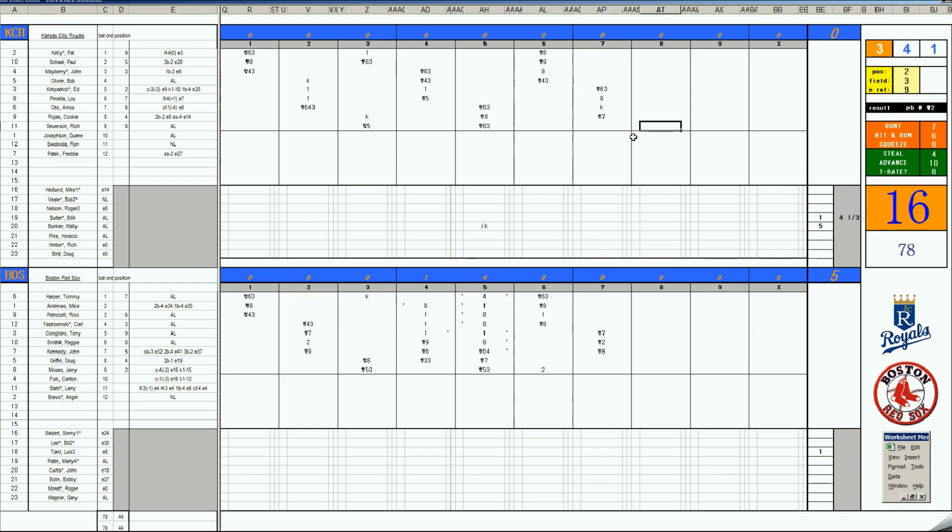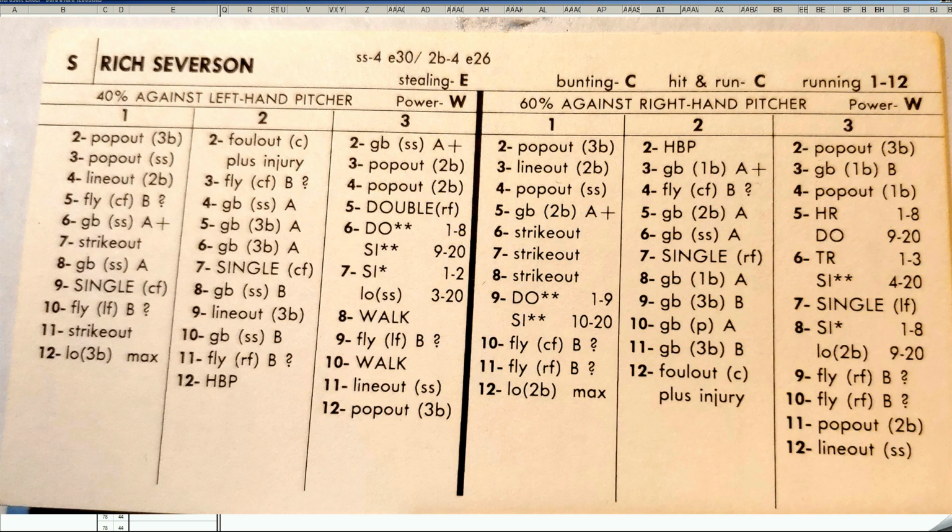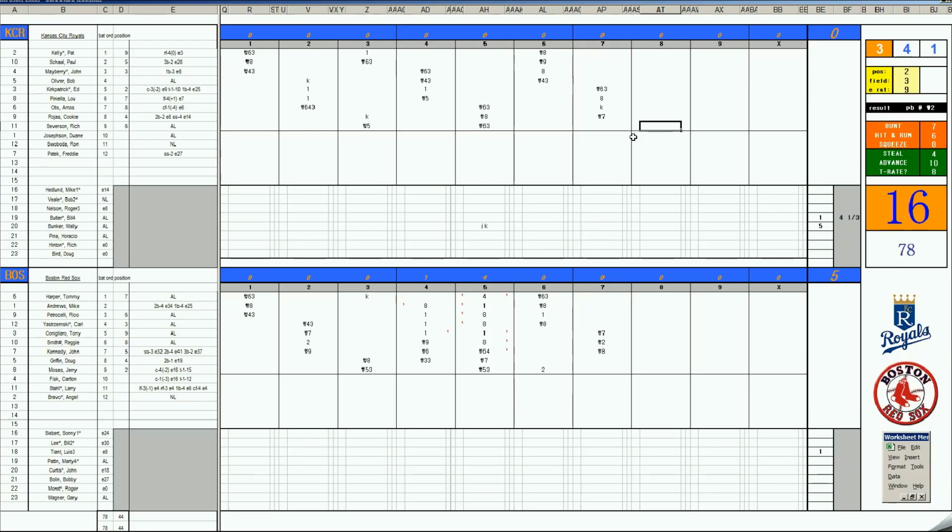Let's take a look at Rich Severson's card. Actually played for the Royals in 70. Hit 250 with a home run and 240 at-bats. Here we have it. Homer 128 double. He rolls a 16 and gets the double. Rich Severson hit a ball as far as he can there. Pat Kelly, 311, third. Paul Shaw, 1-8, a walk, and finally some life out of the Royals late in this game. 5-0 game. John Mayberry, we have movement in the Boston bullpen.